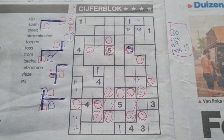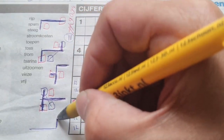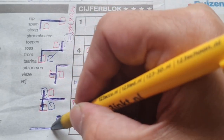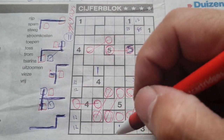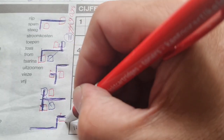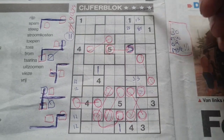No. Then the following shape. I believe this is the last shape here. Let me draw this here. When you see this kind of shape, remember that this box has the same number as that box. Okay, this box has the same number as that box. And those are the shapes that you need to recognize in this puzzle.